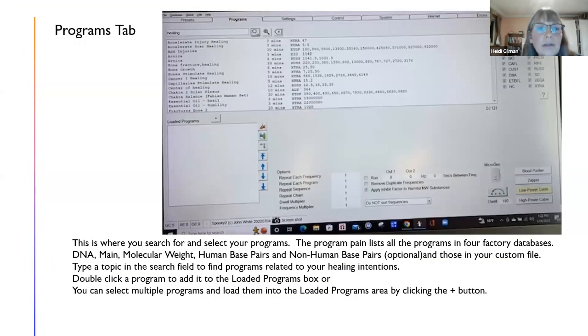Okay, type a topic in the search field to find the programs related to your healing intentions. And that is just so cool. You can go in and just explore. I mean, I suggest for you to do that. Explore. Put in anything: healing, headaches, knees, digestive issues. Just start exploring because there's so many things offered. And it's kind of fun just to go along the software and explore.